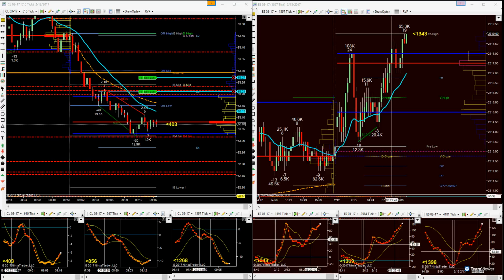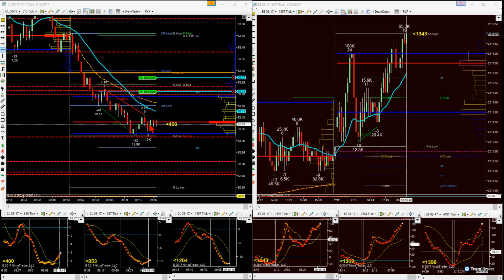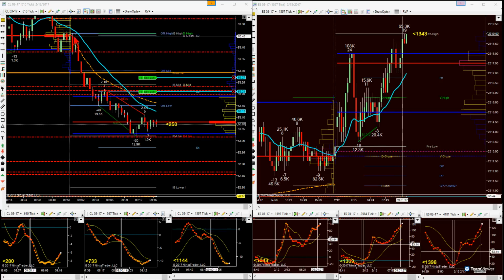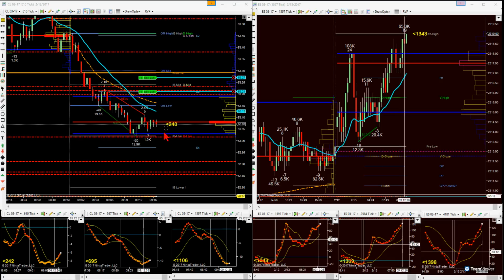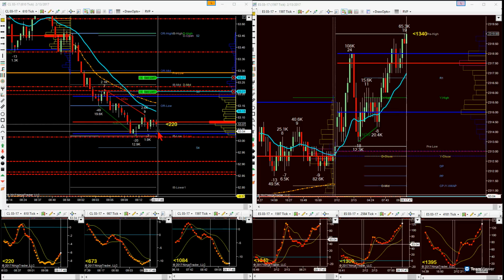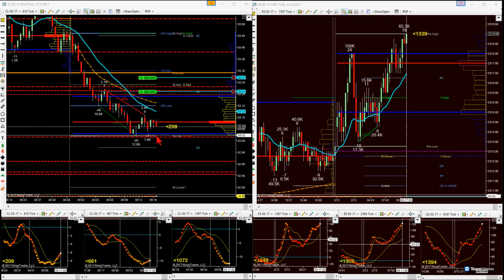Let's see here. Okay, so we started to consolidate again down here. This is the first longer duration consolidation today. So far, everything is push down, quick consolidation, push down, quick consolidation, stair step down. Now we've started to take our time to consolidate, which is going to almost automatically create divergence in the short-term BBs, and you can see it in the 610. It's very obvious. 987, it's fairly obvious. The 1597, it's not yet.